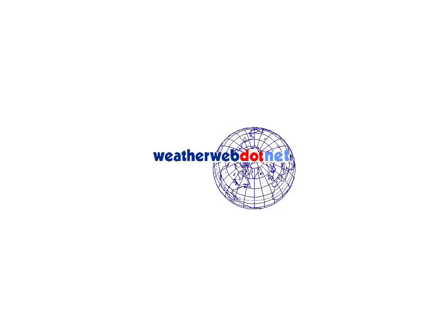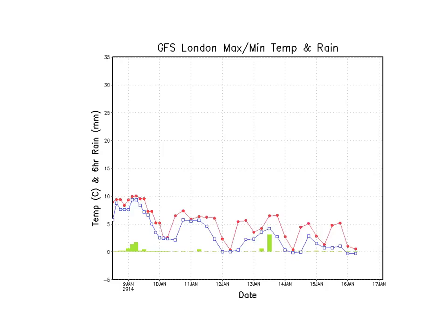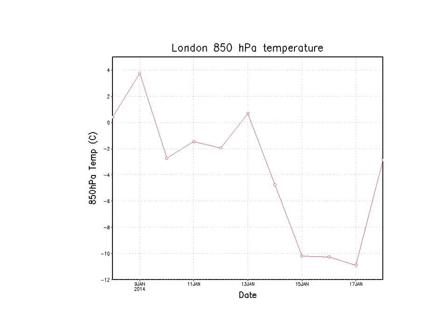Now, as I say, temperatures falling off as we head through the next few days. This is the latest from the GFS, taking us up to the 16th. And you see the fall off in temperature here steadily taking place over the coming days. Certainly turning cooler from where we are at the moment at sort of 10 degrees. It's looking like maximums more like 5 degrees by the time we're getting into the middle part of next week.